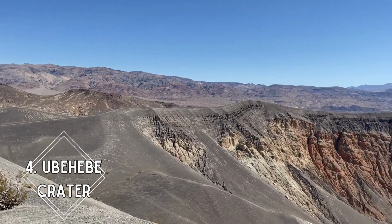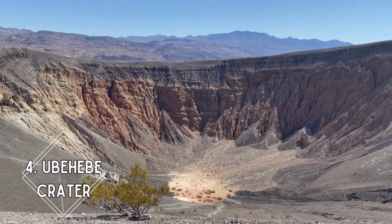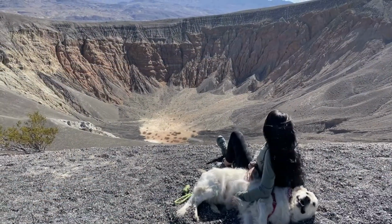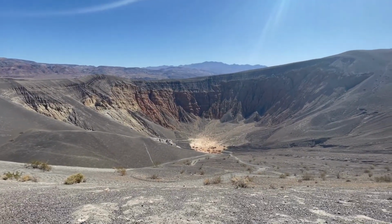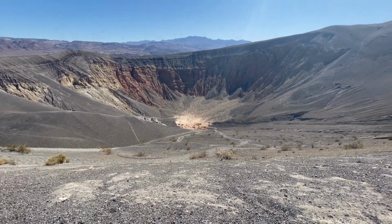The Ubehebe Crater is a 600-foot volcanic crater that was created about 2,000 years ago from a steam and gas explosion. It is a quick visit. The crater is located just a few steps away from the parking lot, and there is a trail that walks along the rim of the crater. It is about an hour out of the way from the other must-see locations.